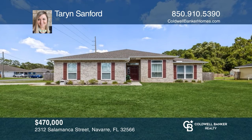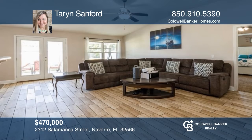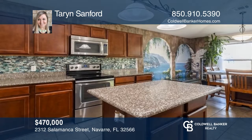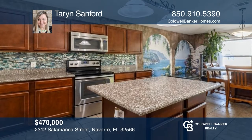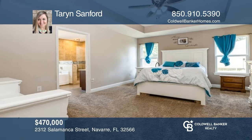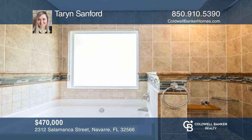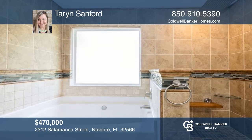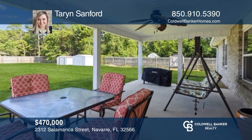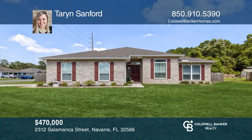There are so many things to love about this 2014 home. It's on a huge corner lot with recently installed wood-look tile flooring, granite counters in your massive kitchen, a beautiful custom-tiled shower, Nest thermostat, covered back patio, video security system, transferable termite bond, oh, and paid-off solar panels. Taryn Sanford is ready to answer any questions you may have. Give her a call today.